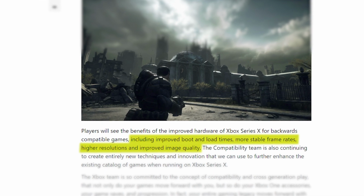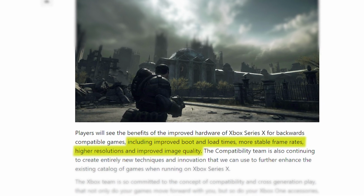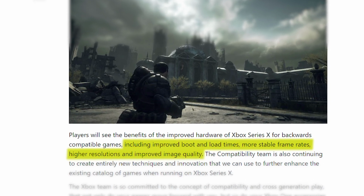So Microsoft's initial reveal of the Xbox Series X briefly mentioned backwards compatibility and HDR support for older titles. At the time, details were scarce, with phrases thrown around like improved boot and load times, more stable frame rates, higher resolutions, and improved image quality. Now, those phrases sound good and all, but what improvements could we actually see from the upcoming console?